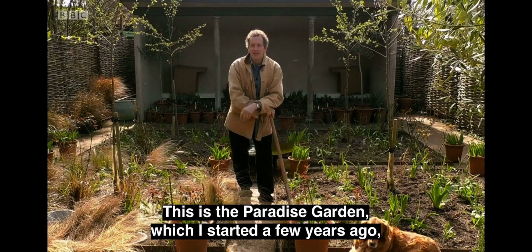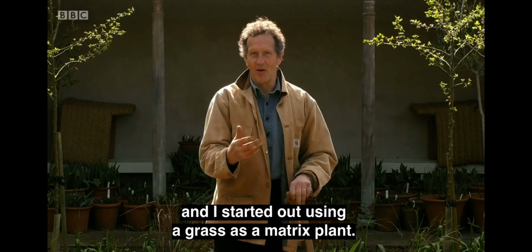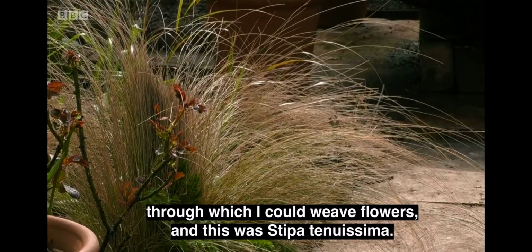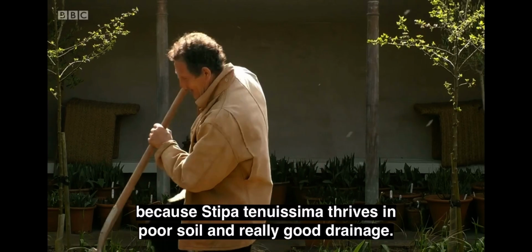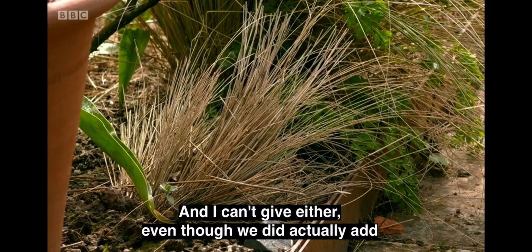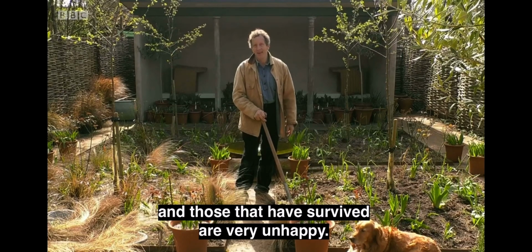This is the Paradise Garden, which I started a few years ago, and I started out using a grass as a matrix plant. That's a plant that is common to all four beds through which I could weave flowers, and this was Stipa tenuissima. Well, that was the idea. It didn't quite work out because Stipa tenuissima thrives in poor soil and really good drainage, and I can't give either, even though we did actually add a lot of grit. So after a couple of years, most of them have died, and those that have survived are very unhappy.